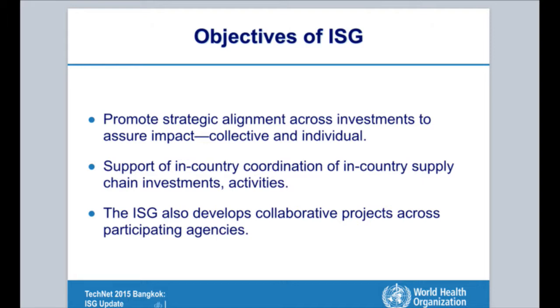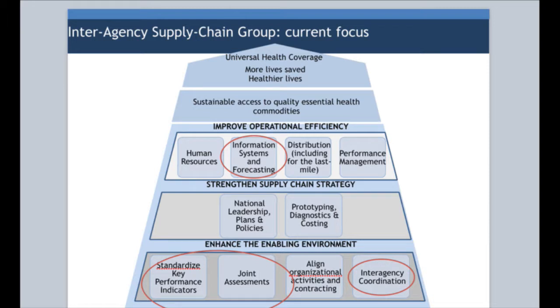The ISG doesn't have a formal mechanism for its governance or for funding, but it does identify projects that it likes to work on, that it's been working on together. And some of them are actually projects that have been discussed by my colleagues. The overall goal is to make sure that we're moving up that ladder to reach universal health coverage. I know supply chain can't do that by itself, but it's certainly part of that pathway to get there, starting with the enabling environment, looking at all the work that we do together in system strengthening, and also looking at operational efficiencies. It's not just some of the big picture questions. It's how do we actually operationalize that.